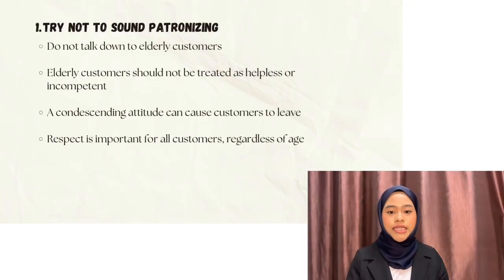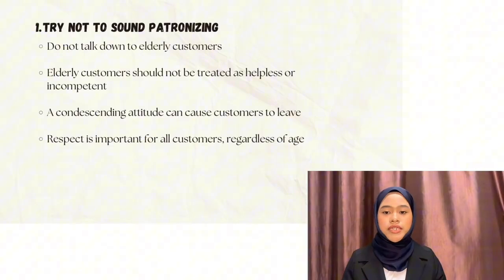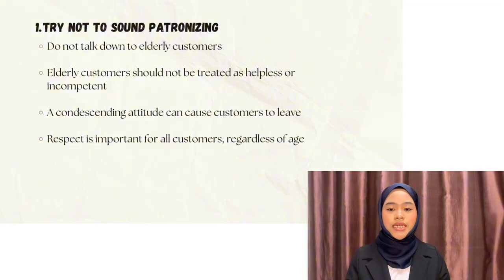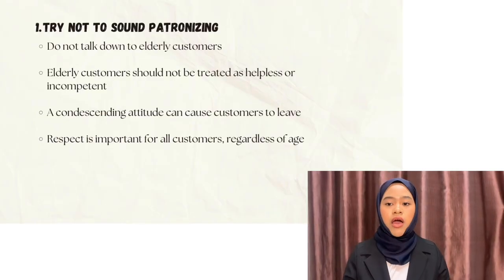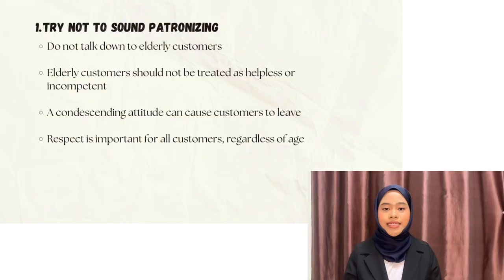The next point is try not to sound patronizing. We should not talk down to either customer. They should not be treated as helpless or incapable. A patronizing attitude can make customers feel disrespected and leave. Treat them like any other adult.